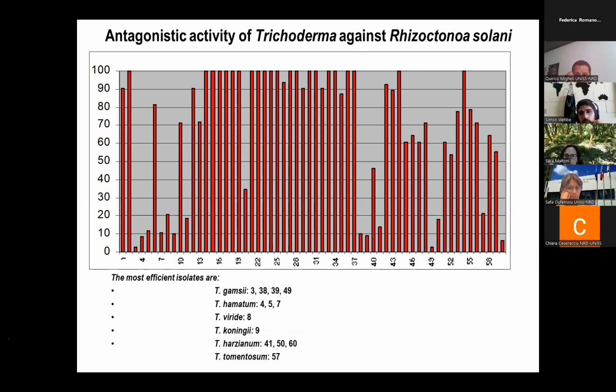This graph represents the main results in terms of reduction of the attack of this disease by Rhizoctonia solani. When the disease is 100 or 90, it means that all plants died. No plants were able to emerge. So as you can see, among several isolates here, there are more than 50 isolates, you get some isolates that were very effective, like this one, for instance, or this group of 3 isolates, or this number 49, and the majority of the isolates were not effective at all.